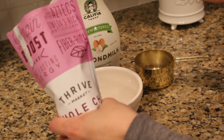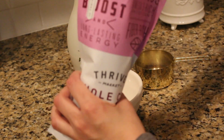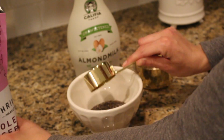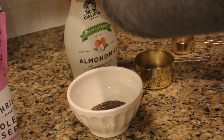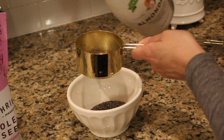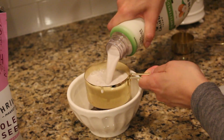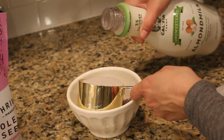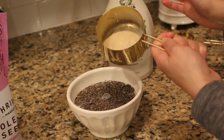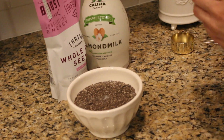So I'm taking my Thrive Market chia seeds, 1/4 cup. You do about 1/4 cup to 1 cup of almond milk. So if you want to double this or make some for you and your hubby, you just want to double the recipe. So 1 cup of almond milk into a bowl. You could also do these in mason jars with everything else.